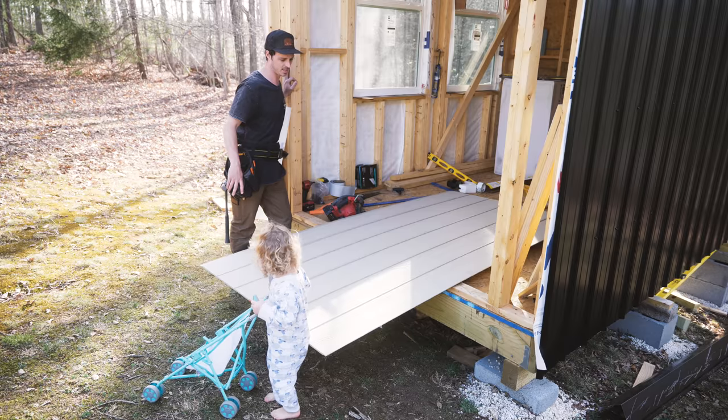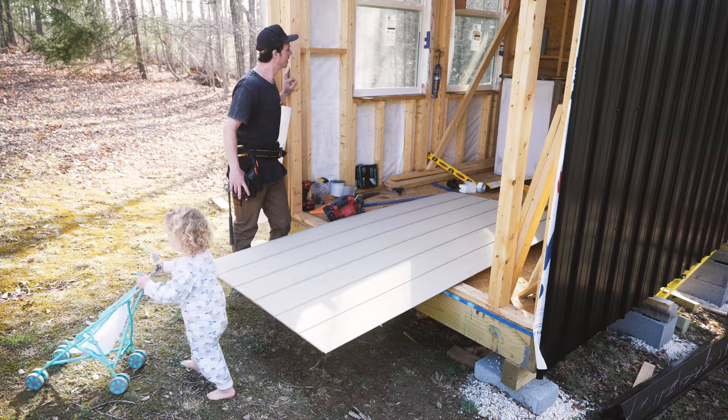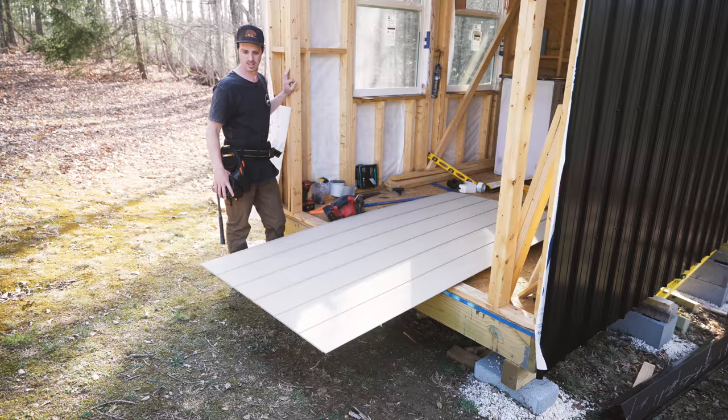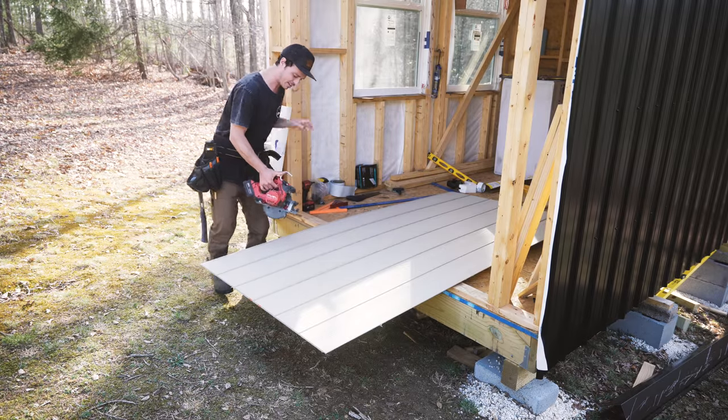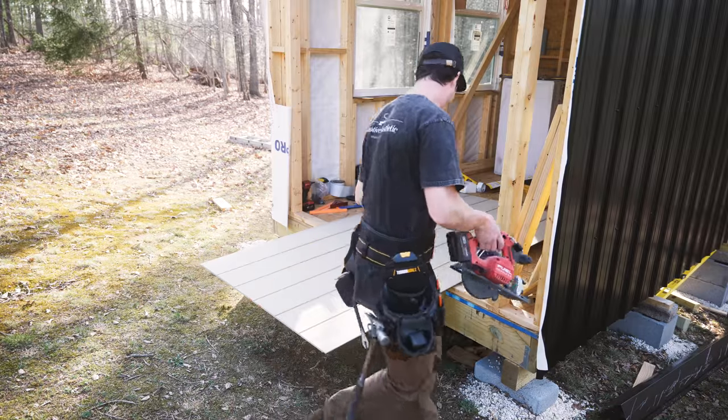Yeah. Oh, careful. Don't sit on it. It's not very strong. Okay. If some of you guys are on the fence about being a parent, I highly recommend it.